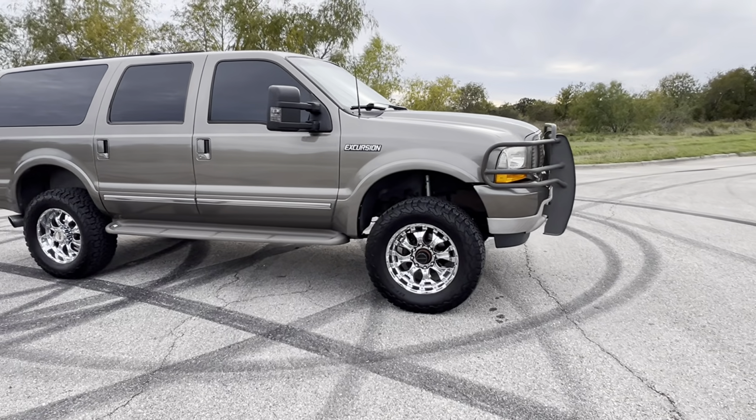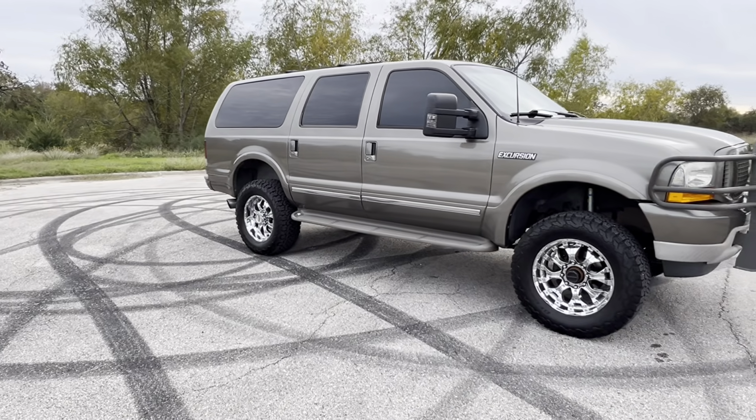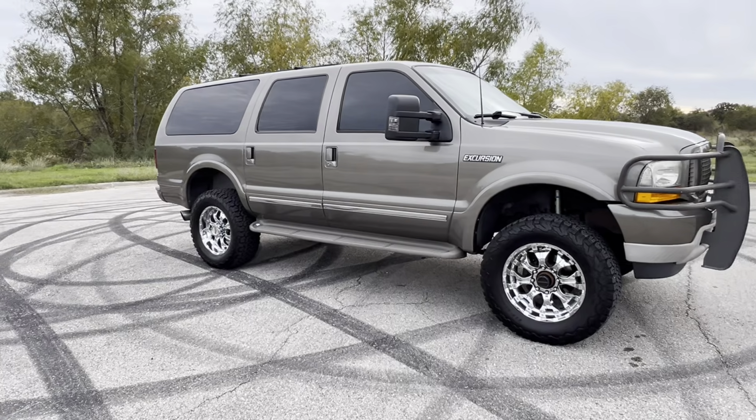The guy that I bought it from owned a transmission shop as well as a bunch of other businesses. He was an entrepreneur in the area. And yeah, he took great care of this truck.